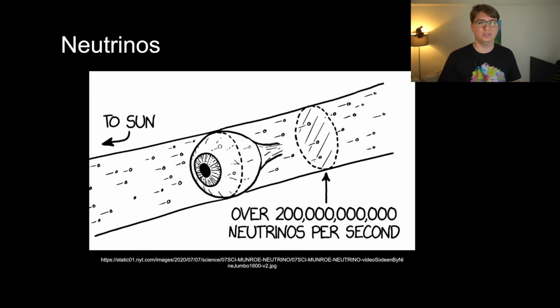But neutrinos don't interact with matter much. In fact, most people call them ghost-like because most of them will pass through you. In fact, a ton are passing through you. Hundreds of billions or even trillions are passing through you right now, and they really aren't doing anything to you. So how could you possibly use them to detect anything in space?